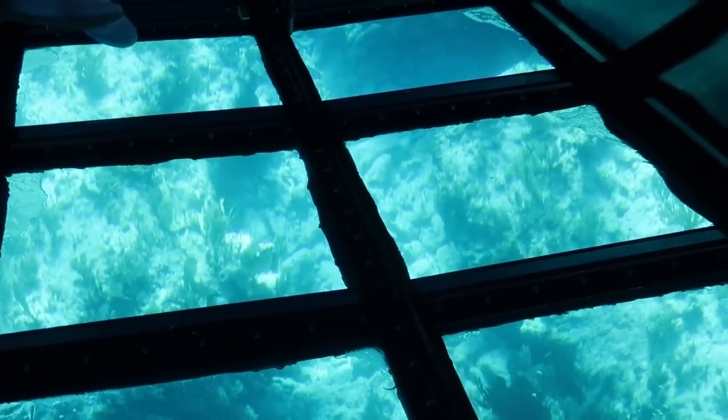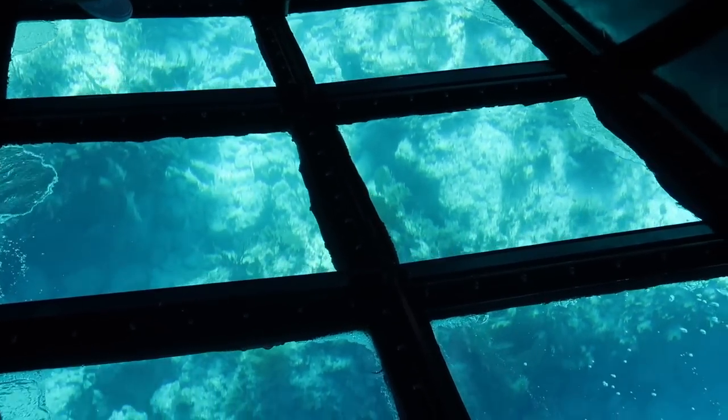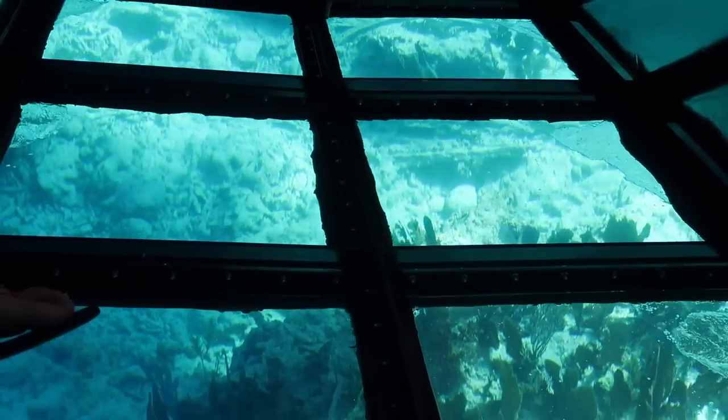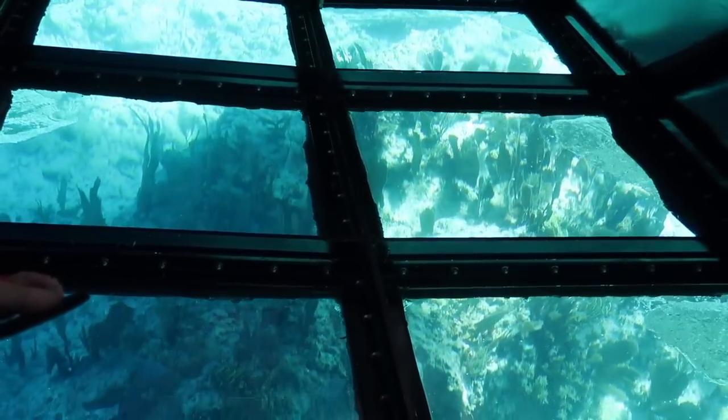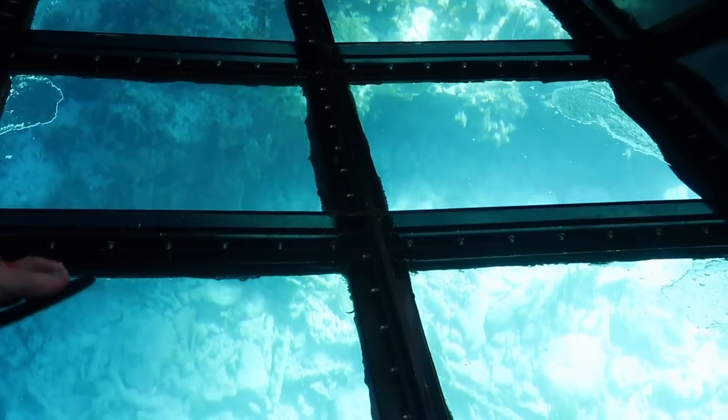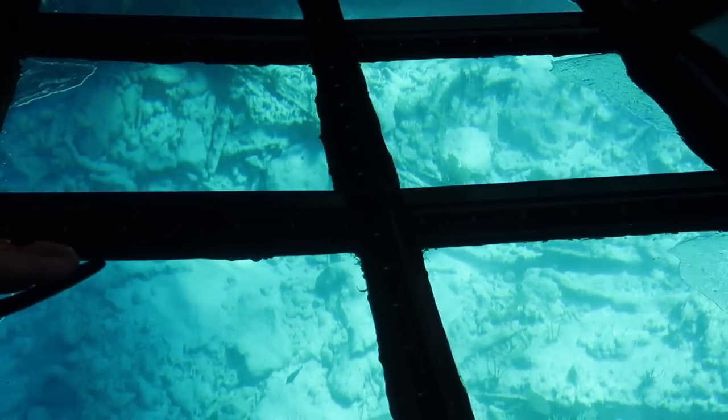Does anybody know what parrotfish do out here? They are the busiest workers and probably one of the most important fish we have out here on this reef. Nobody? Oh, I highly recommend diving here in the Keys, guys. This is the diving capital of the world. Yes, these are some remains of, so it's not exactly a shipwreck.